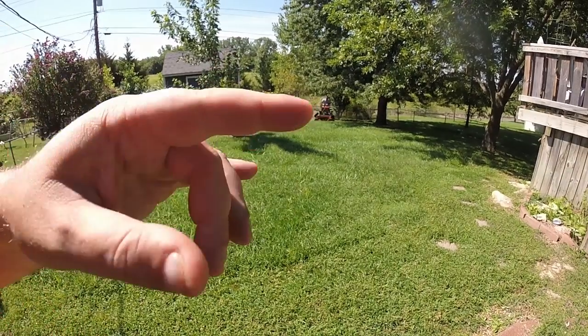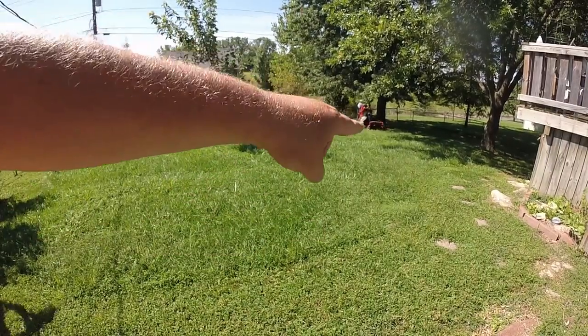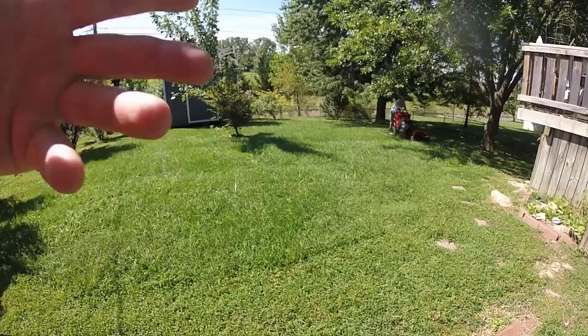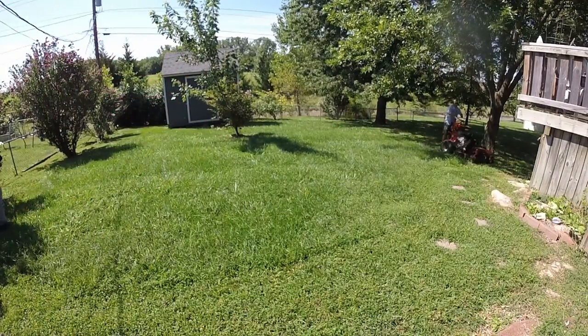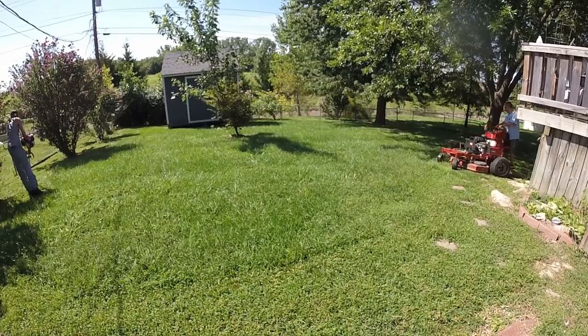Now, this is the first time we've mowed this going this way. So, if you notice, I told him not to put the stripe kit down. And we're going to see how well just these blades work on striping.